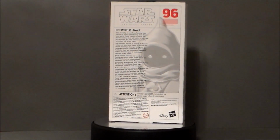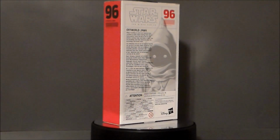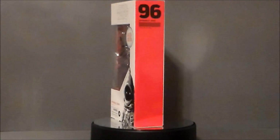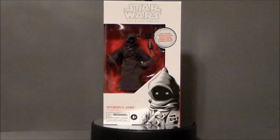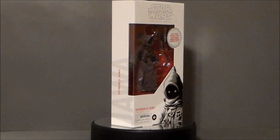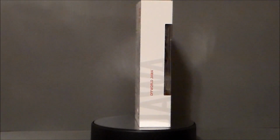And I went over to my local Walmart to pick the figures up at midnight, and there was zero fanfare. It was really kind of sad. They only had 8 of the Black Series figures, which is really, really pitiful. I was able to get the 2 figures I wanted the most, which was the Sith Trooper and the Mandalorian. And I found this off-world Jawa, which just looked really neat. It's the only one they had. So I went ahead and picked him up.